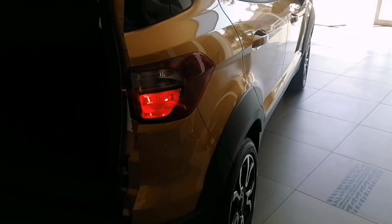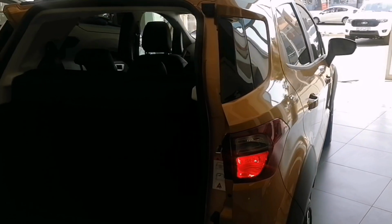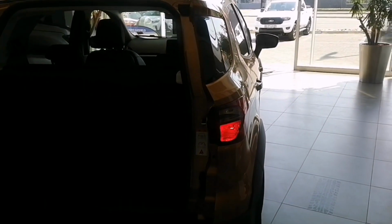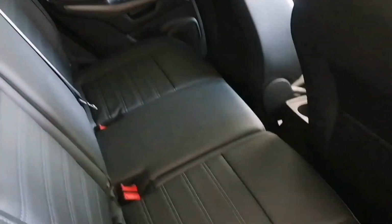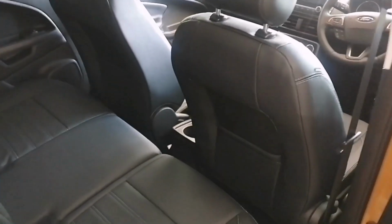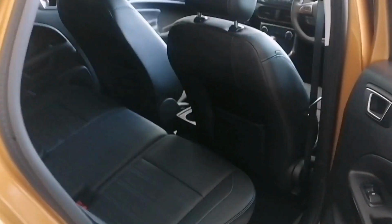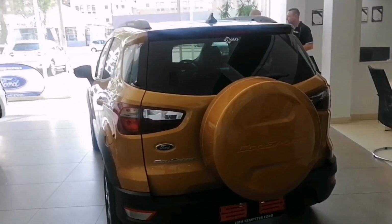Starting from the bonnet, at least this one is an EcoBoost. It's a 1.0 liter inline 3 cylinder engine that is turbocharged, and it produces 92 kilowatts. Meanwhile, the Ambient produced 91 kilowatts, so the difference is only 1 kilowatt. At least this one you've got 170 newton meters of torque, which is about 20 newton meters more than the Ambient. And then it's a 6-speed automatic that drives only the front wheels. You can also get it in manual if you want.